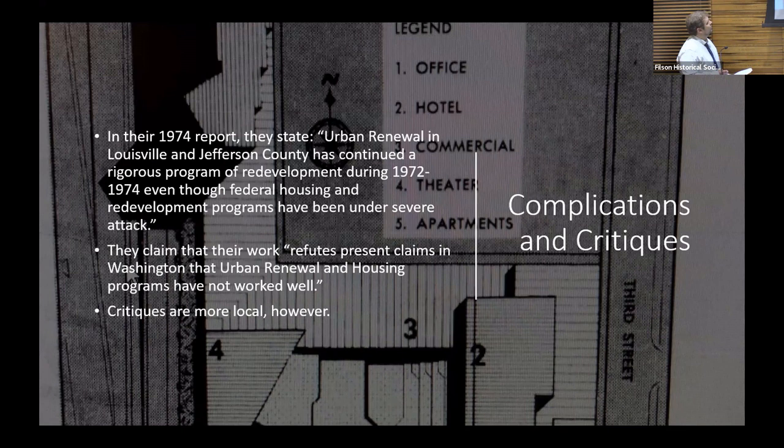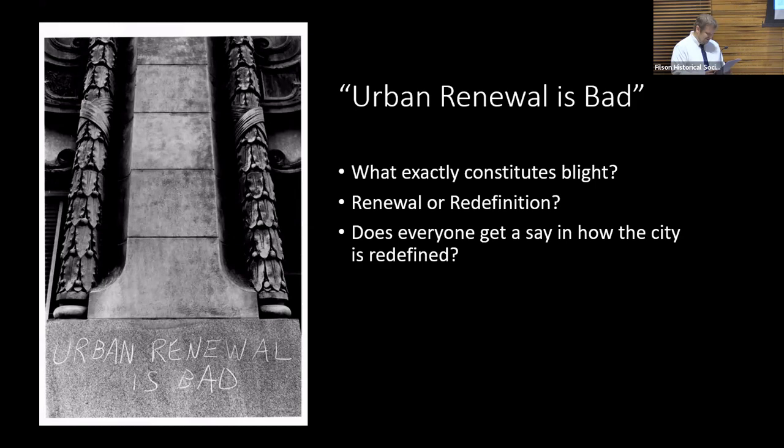So they're claiming that it's just sort of a partisan divide, that most of their critics are on the opposite end of the political spectrum, Washington politicians. But this doesn't really seem to be the case as you dig into the criticisms of urban renewal. Some of their biggest critics were simply Louisville citizens, not necessarily big name politicians. I love this image. You have really well thought out graffiti here. "Urban renewal is bad." That makes me laugh every time I see it still.